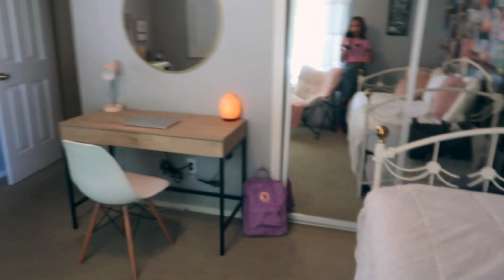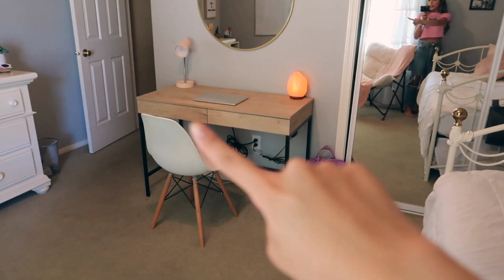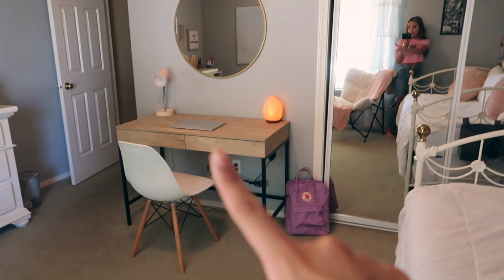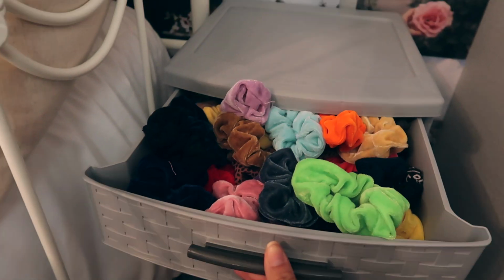Then right here, I have this set of drawers from Target. And in here, I just have everything that was in my old desk. This desk is a little bit smaller, but I actually prefer it over the one that had more room because now I don't have as much of a mess in my desk. So I'll show you guys what's in here really quickly. The first one is filled with scrunchies.